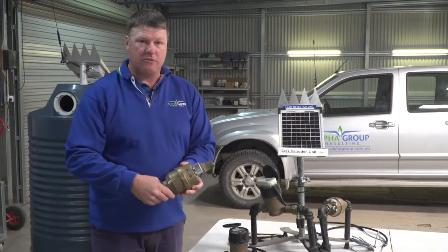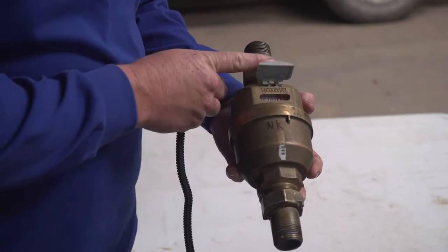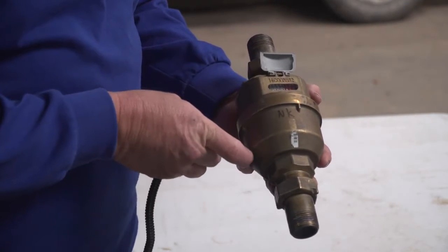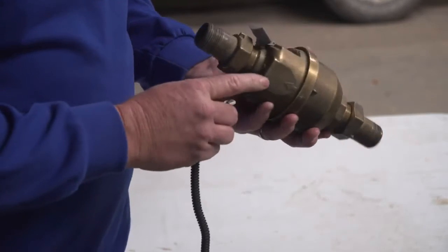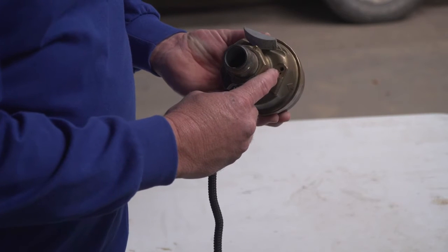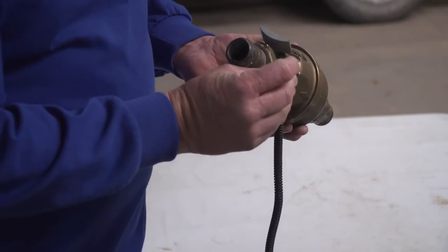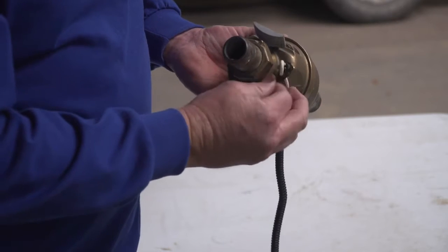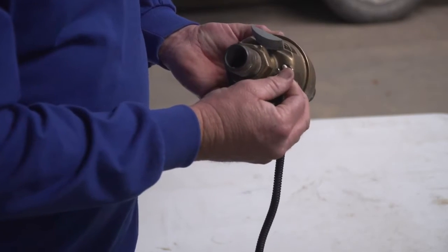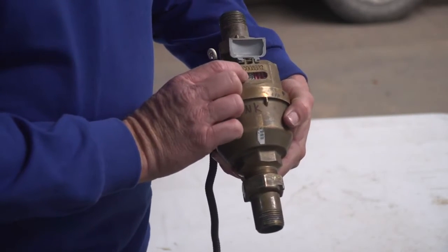Here is another unit. So this is the alternative style of meter that SA Water uses. As you can see, there's a hole in the back here which is usually covered by a little black plug, and to take readings from that, all we need to do is to insert the pulse lead in there, secure it with a screw provided, and that'll provide an electronic pulse for us every time it clicks over 5 litres of water used.